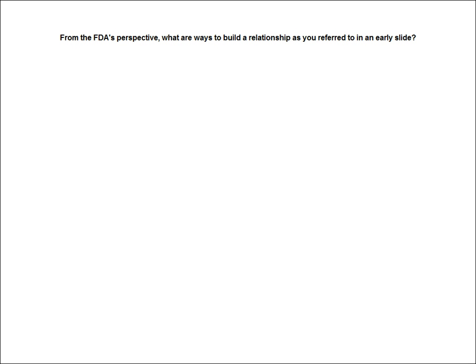The best way, I think, to build a relationship with FDA during the development process is, as your drug is in development, to have FDA meetings that are well thought out, that are well timed, that demonstrate that you're thinking about the safety of your patients, because that is a primary concern, as well as how your therapeutic will be positioned for that particular indication.